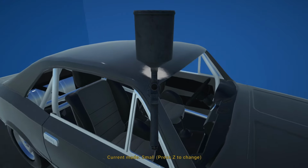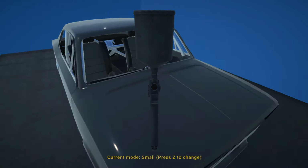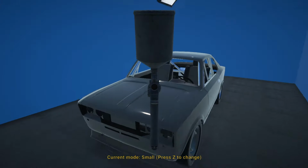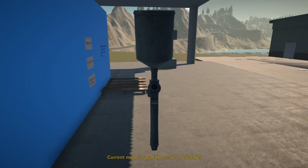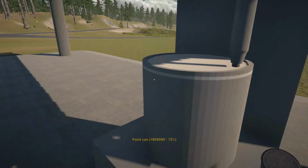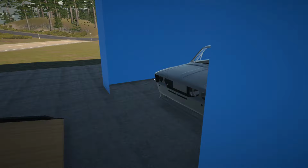Before coming to prime it, so we are pretty much good to go. So we didn't have to go all the way down to bare metal, because remember guys, this is a race car. It's gonna get banged up pretty soon again, so we don't really have to do too much of an amazing job. The idea is just to make it look pretty again.